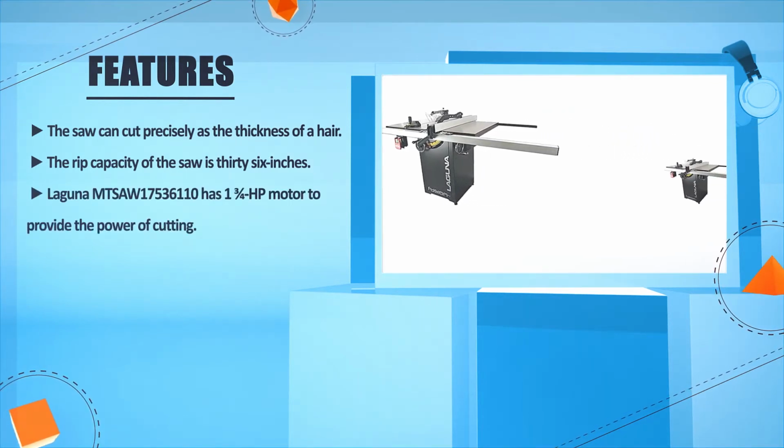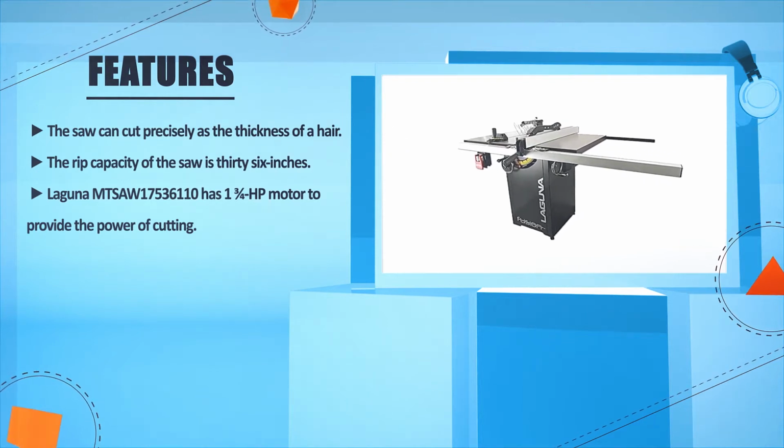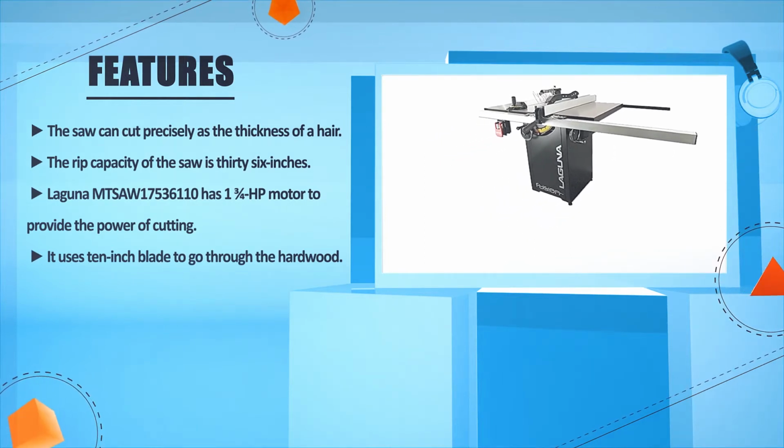Leitner MTSW175363110 has 1¾ HP motor to provide the power of cutting. It uses 10-inch blade to go through the hardwood.